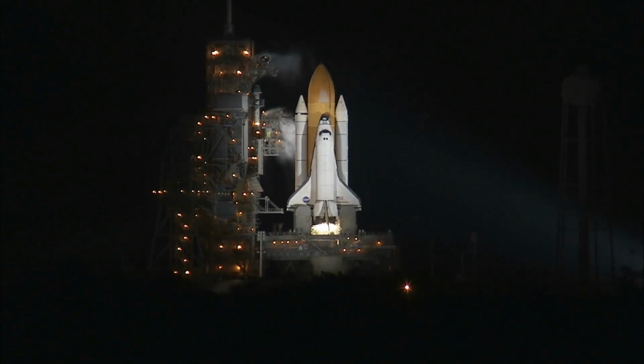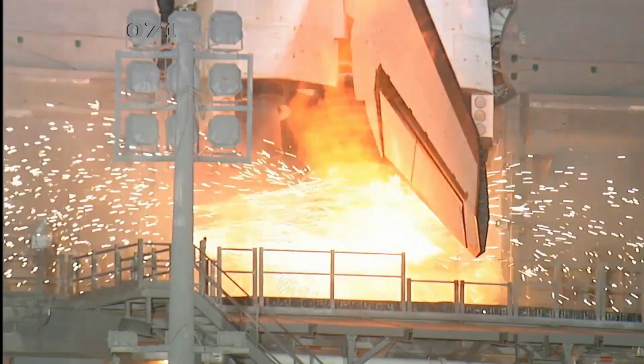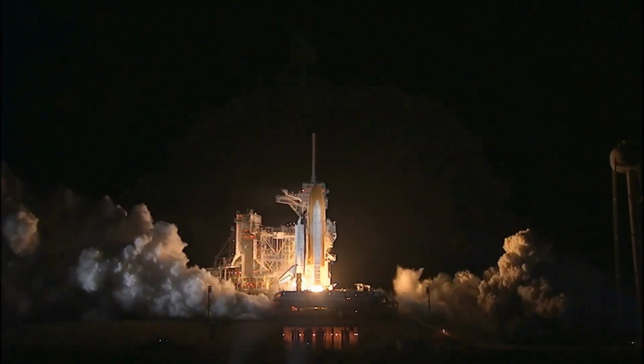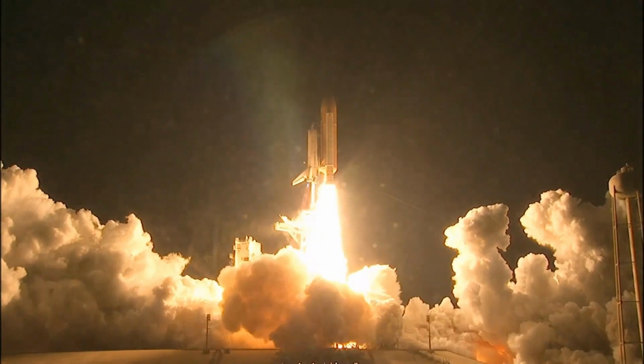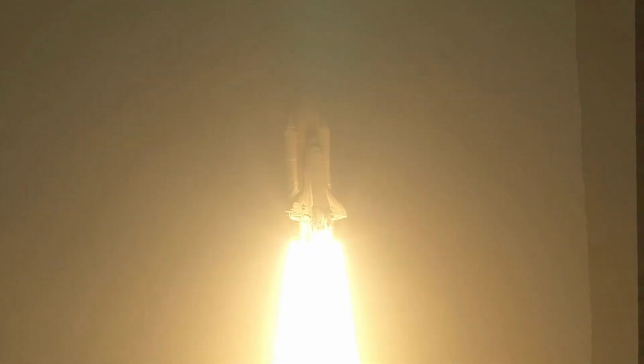We're T-minus 10, 9, 8, 7, 6, 5. We have to go for main engine start. 2, 1, 0. Booster ignition and liftoff of Shuttle Endeavour with NASA's final space station crew compartment that brings a bay window view to our celestial backyard.